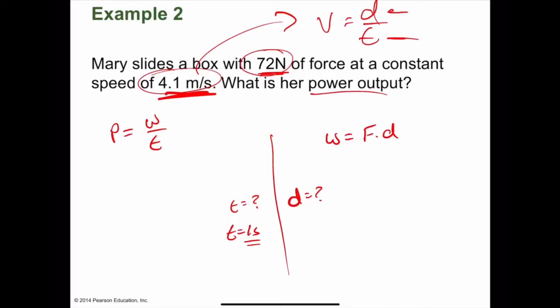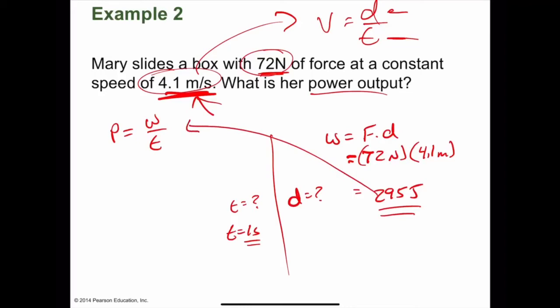So her work is her force, which is 72 newtons, times her distance. Well, in every 1 second, she goes 4.1 meters. So I go 4.1 meters in that 1 second. So I have 72 times 4.1, which gives me 295. Let me double check that. 72 times 4.1 gives me 295 joules of work. Drop that in over here. 295 joules in 1 second is 295 watts. So as you can see, even though the problem doesn't read initially as a simple problem, it is a pretty straightforward, pretty easy problem once you take a look at it.